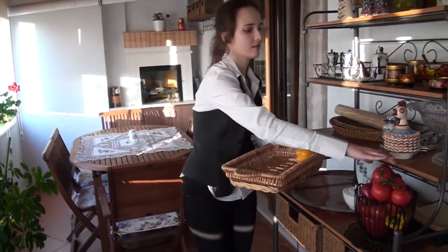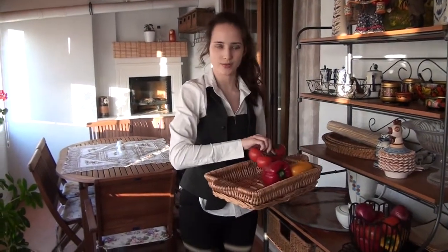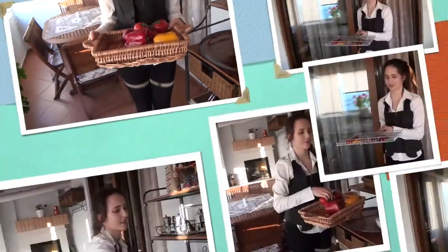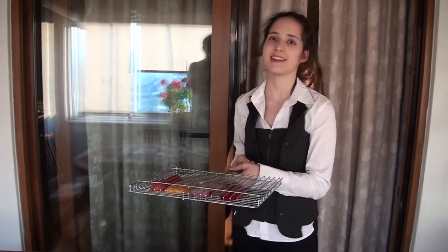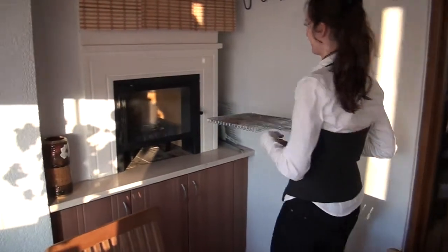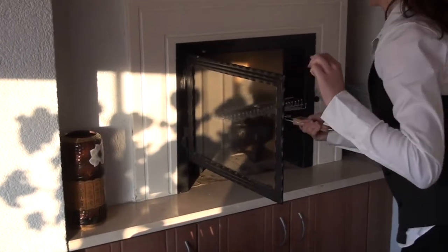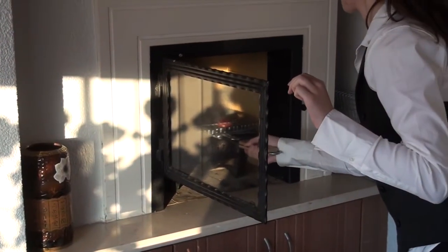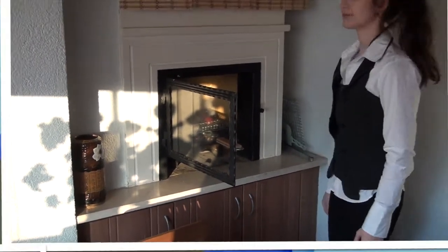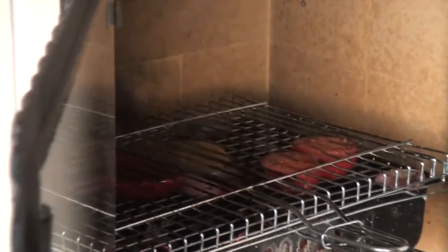One yellow pepper, red pepper, tomatoes, and one red sweet onion. I have cut my vegetables and now I'm going to grill them. At last, our vegetables are ready.